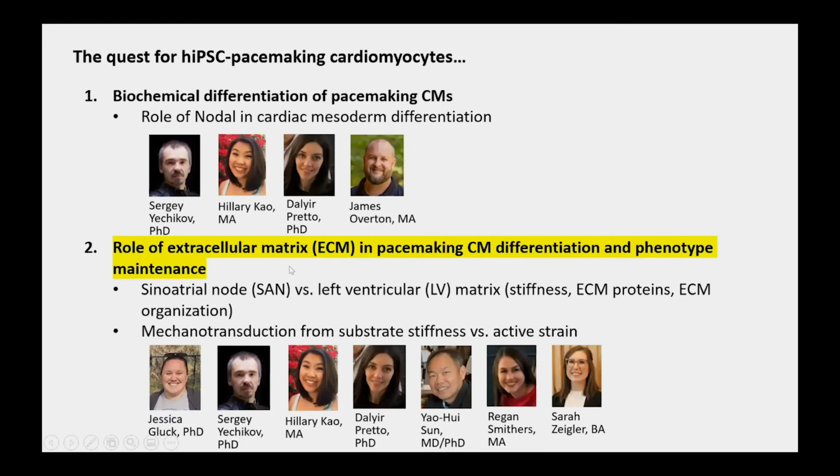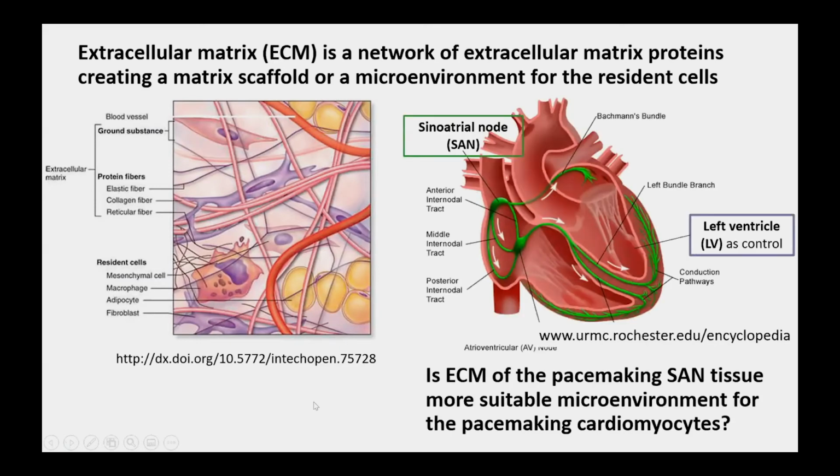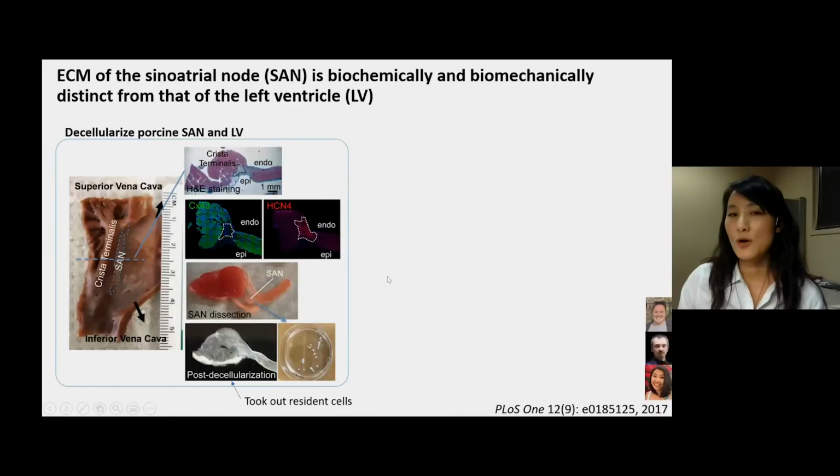And another factor that could possibly affect cell characteristics is really the microenvironment or the extracellular matrix that surrounds the cells. So extracellular matrix is basically a network of extracellular matrix proteins that can create a scaffold that surrounds the cell. So we hypothesize that the extracellular matrix or ECM from the pacemaking tissue, or the sinoatrial node, may be a more suitable microenvironment to promote and maintain the pacemaking phenotype in the iPS-derived cardiomyocytes. So we took a stepwise reverse engineering strategy to first look at what is different about the ECM in the sinoatrial node, the pacemaking tissue.